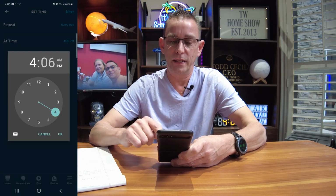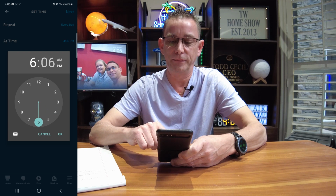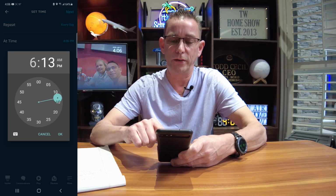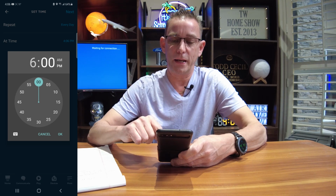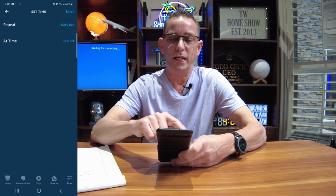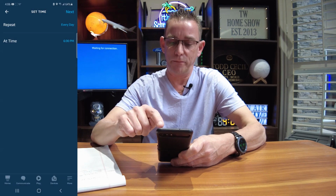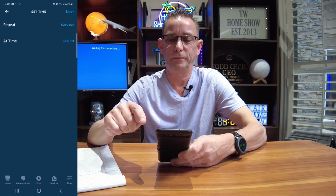Hit select, and then we're going to just rotate this little selector knob around to 6 p.m. And don't forget to pick AM or PM right here. It's on PM, and select OK. So repeat every day at time 6 p.m. Hit the next at the top right corner.